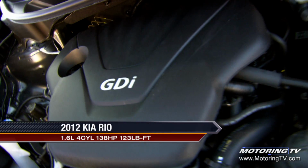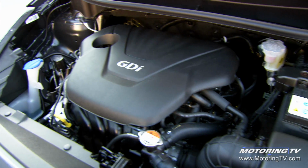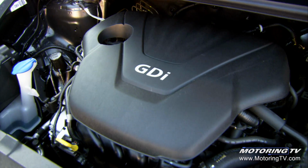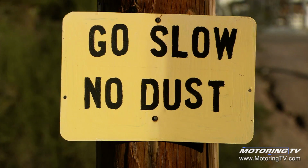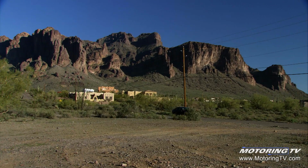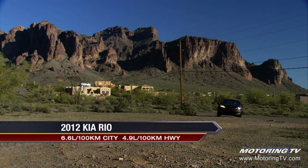The Rio 5 sedan is powered by our 1.6-liter GDI engine, and this is a new engine that we've come out with, and it has a lot of technological innovation to deliver good fuel economy and more power. It also features more low-end torque, so it gives the driver enhanced drivability.